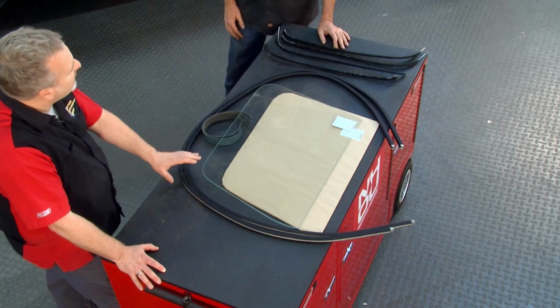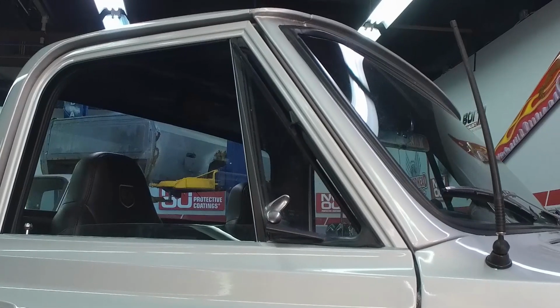And Dave, you brought with you here a window kit, and this is to take the vent window from the old truck and convert it into a one-piece. Tell me about the kit.